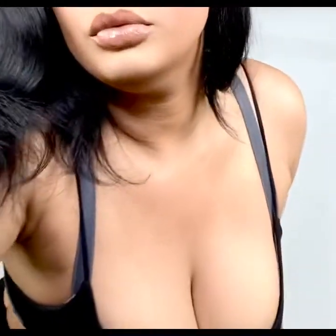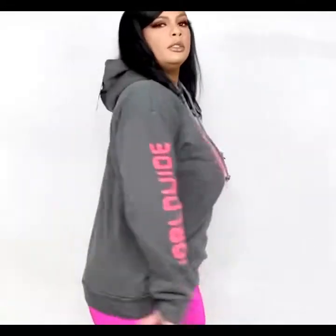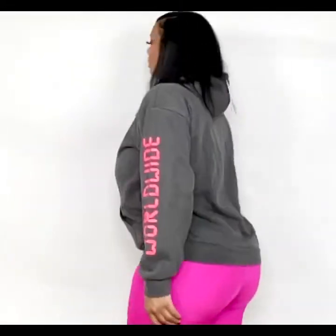Moving along to Pretty Little Thing. Okay, so this next look is from Pretty Little Thing. Of course, I bought these cycling shorts to go with it, but the pinks don't match. So I'm just gonna hold these on for another basic tee. And then this is a sweatshirt. This is just loungewear. This is the worldwide sweatshirt from Pretty Little Thing. It has nothing on the back. These are the cycling shorts.